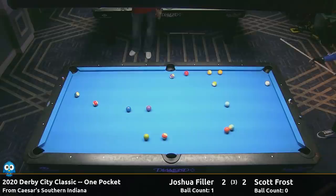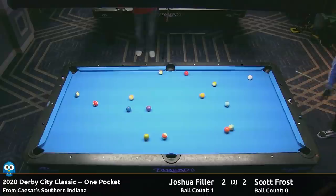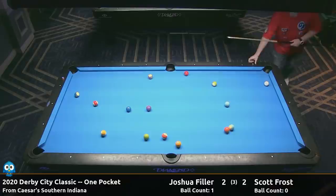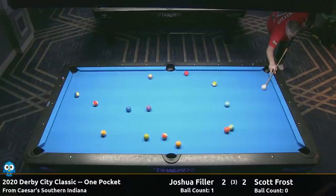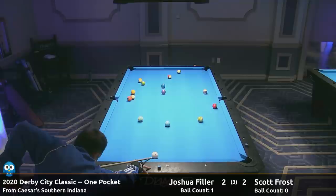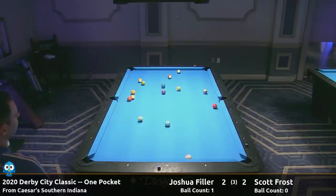Josh is going to remove some balls, it looks like. Scott's just going to move this 15-5 up the table. Nice cue ball control. Always important to try and leave him near the rail with the cue ball or on a ball. Not too many open cue balls in this game of one pocket. Now he's got to be careful here. Is that too much speed?